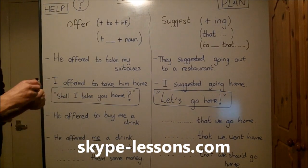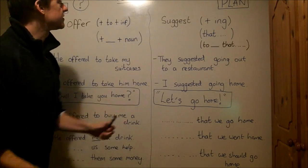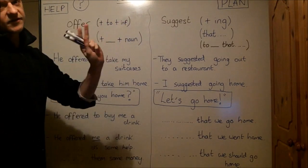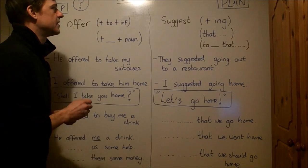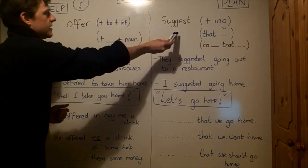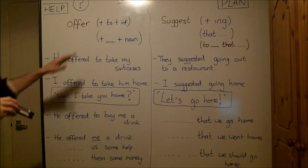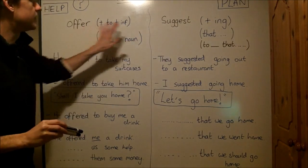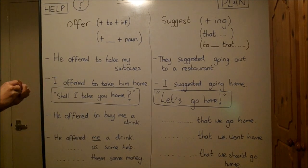I want to talk about two verbs today, offer and suggest. They're both reporting verbs, so this is the second lesson in a series of lessons about reporting verbs. My students make lots of mistakes with these two words, and it's because most of my students are Russian students and they generally use the same verb for both of these two verbs. And so it's quite confusing.